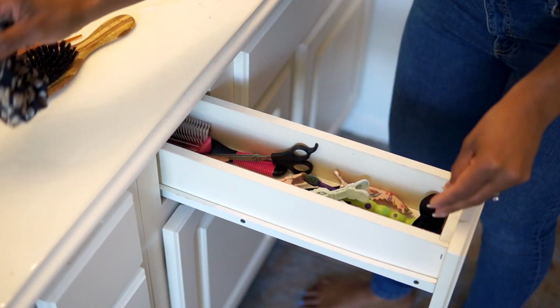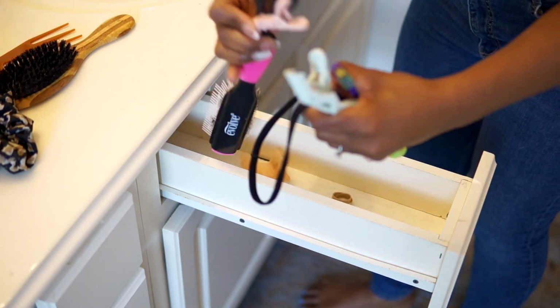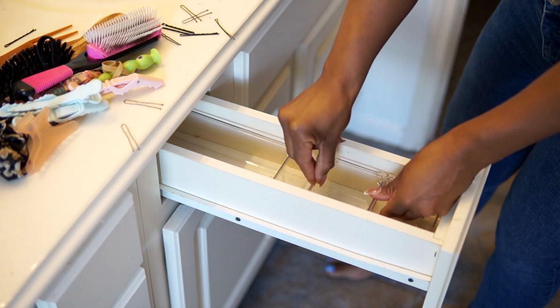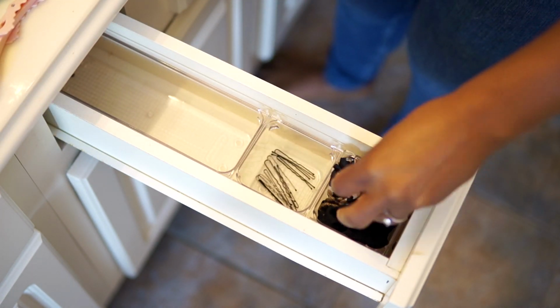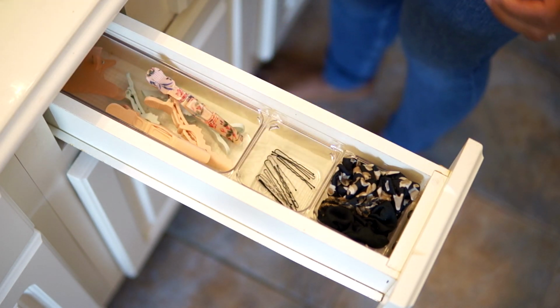So if this is an issue for you, follow this process. Take everything out of that drawer, get rid of the items that you don't use, need, or find valuable. The items that you are keeping, create categories. If you are organizing a drawer, add dividers, add drawer organizers. There's so many organizing products out there that will help you keep your drawers organized, and then put your things back in an orderly fashion.